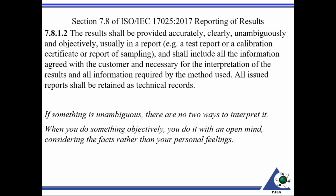We have a couple of words in there: unambiguously. So what are we talking about? Unambiguous. Talking about your reports and reporting your results to the customer, there are no two ways to interpret it. It should be very clear. Also, objectively: you do it with an open mind, considering the facts rather than your personal feelings.